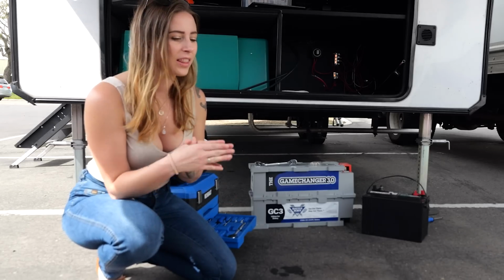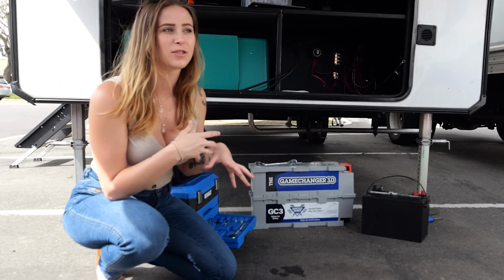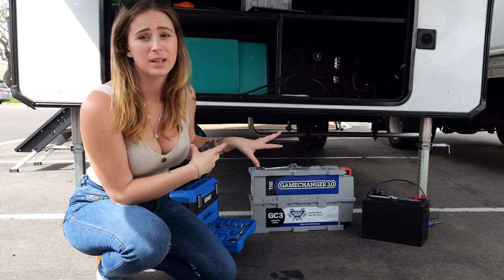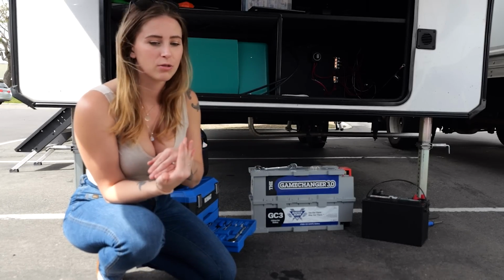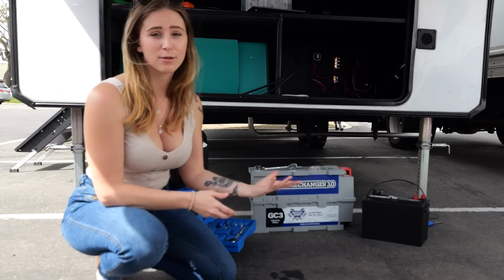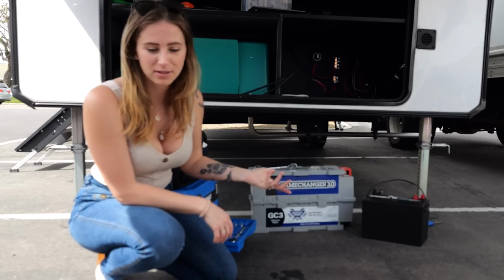I want to talk a little bit about why this power upgrade is so important and how this new setup truly helps us do everything in our day-to-day lives. It makes editing videos possible. It makes plugging in the Starlink possible.